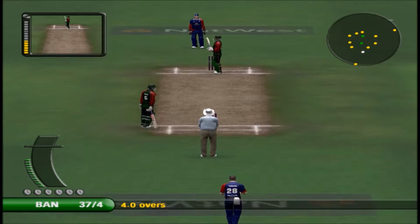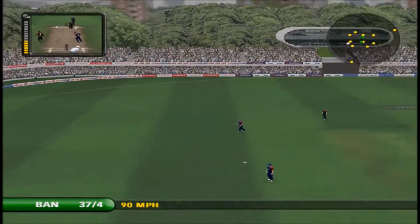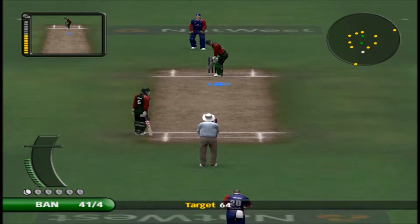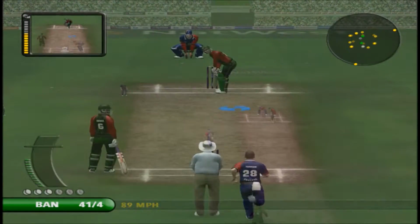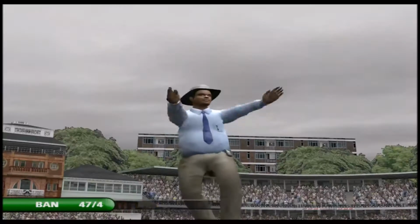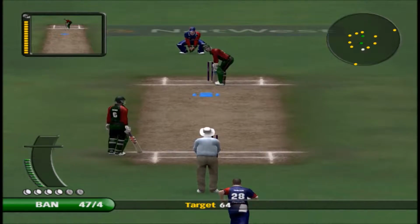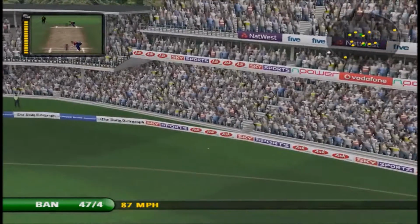Changes now that those restrictions are lifted. Remember that a minimum of four players have to remain inside the ring. Oh, that's got the treatment, and you've got to say it deserved it. Harmison continues. We can have a look at that again. Harmison is coming around the wicket. You can't set fields for a shot like that.